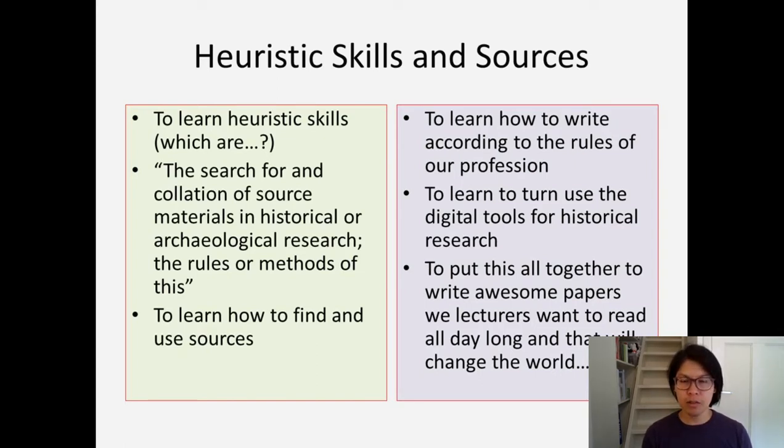So as we say here on the right-hand side, to learn how to write according to the rules of the profession is also a heuristic skill. It's a skill that you will definitely need for this study. You also need to learn to use the digital tools for historical research. And increasingly now, a lot of our work as historians is done with digital media such as archives that are online, or video, or photography, whatever.